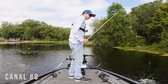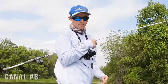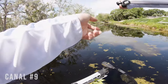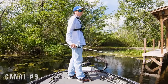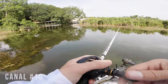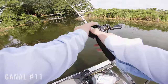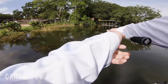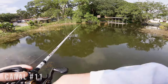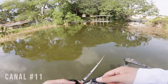So let's go. I'm so pumped, got another fish. So let's keep on fishing. Move on to canal number nine and see what happens. Canal number nine, a bust. Y'all, we are now crossing over to canal number 11. And I now understand why I've never fished these canals. They are pretty nasty and dead right now. Different time of year, they could be all in this stuff, but right now, dead water, it looks like.